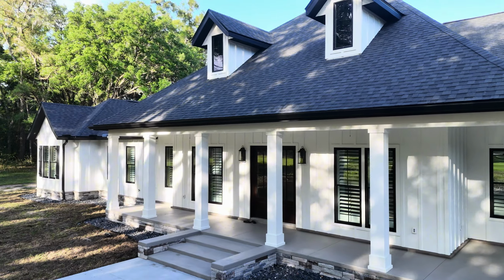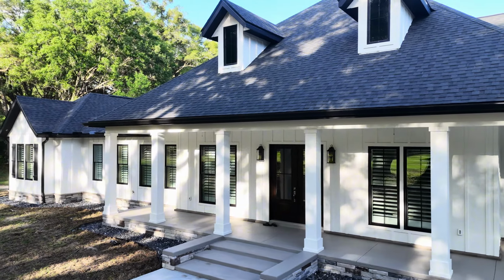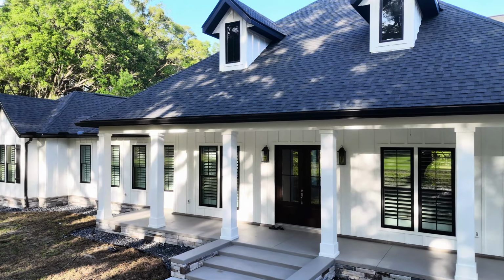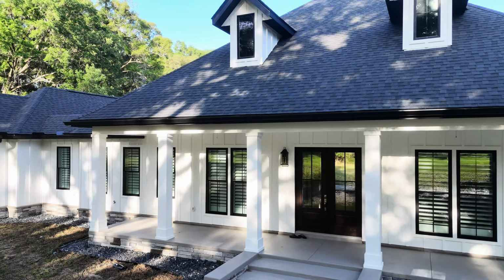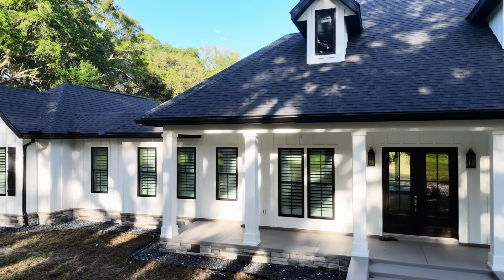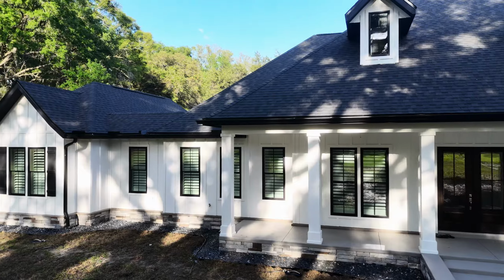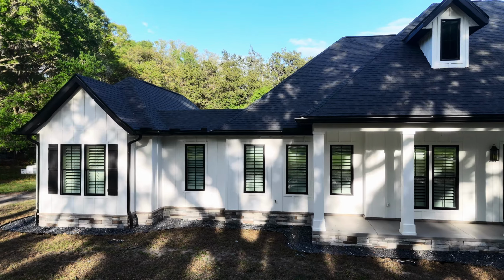And so, as you can see on the exterior of this house, my clients did lean into the white and black contrast. We went with the Moiré Black shingle from CertainTeed, which is my preferred shingle manufacturer because the CertainTeed Landmark is the heaviest shingle in that 30-year class. I think that's really helpful in Florida, with the weather that we experience.